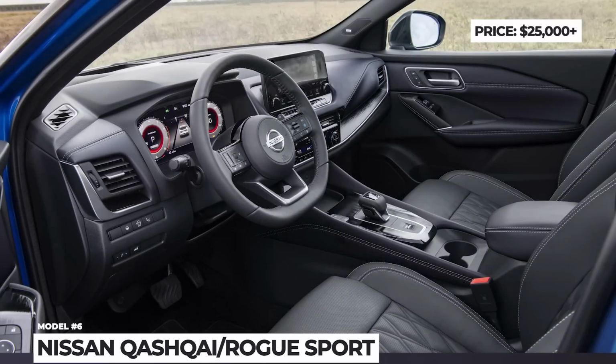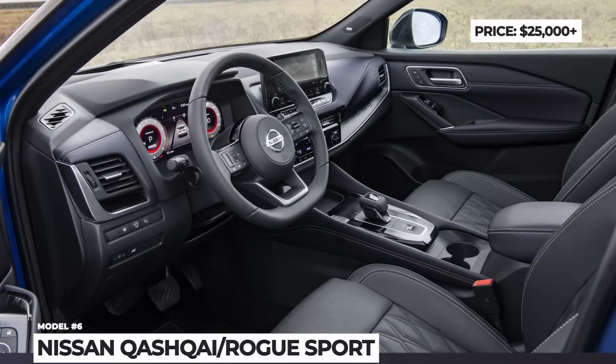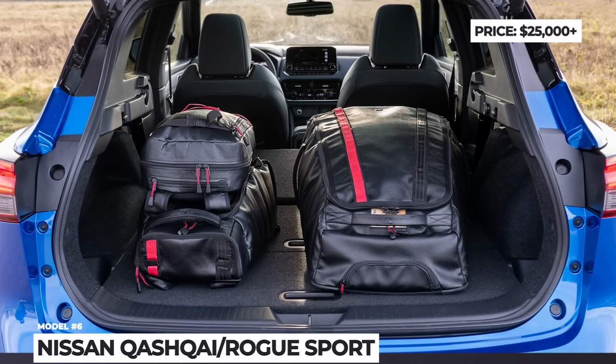The updated crossover takes advantage of the revised McPherson-style suspension, better cabin materials, a new 12.3-inch digital dash, and a 9-inch infotainment.